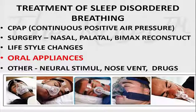Okay, so the treatment of sleep disordered breathing, we have 5 treatment alternatives. We've talked ad nauseum about CPAP, everybody knows what it is. We've talked about surgery. We have nasal surgery, we have palatal surgery, and we have bimaxillary reconstruction, among other surgeries. We have lifestyle changes, we haven't talked about that. We all know what they are. And interesting, I think possibly some of the lifestyle changes are what Leo's talking about as well. And oral systemic health really is lifestyle change. And so that's good stuff.